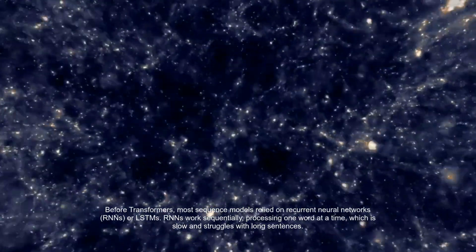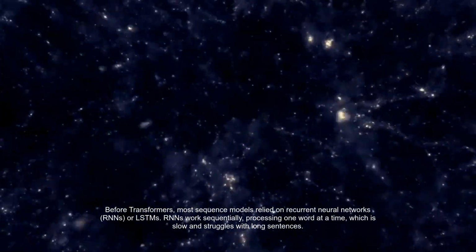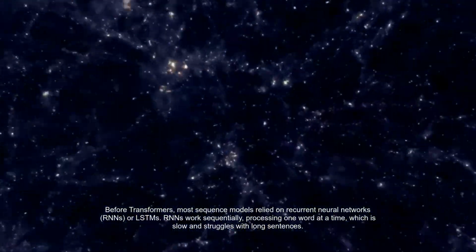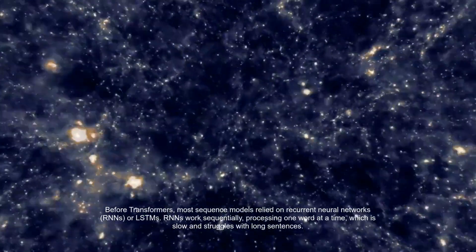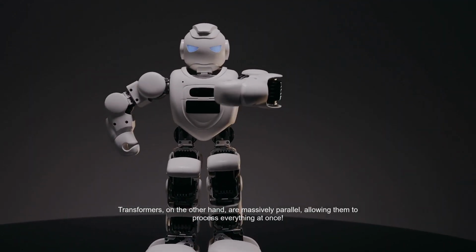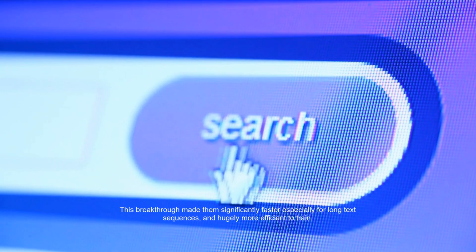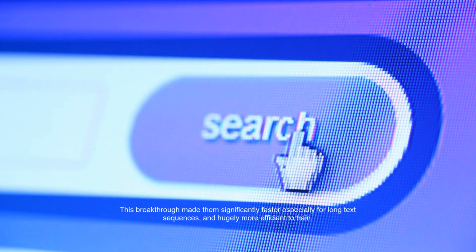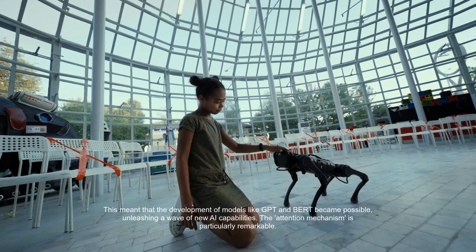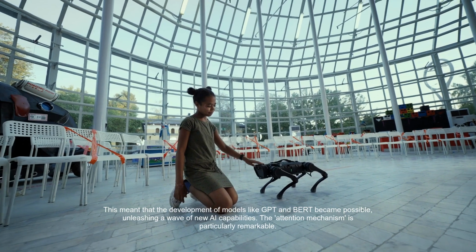Before Transformers, most sequence models relied on recurrent neural networks, RNNs, or LSTMs. RNNs work sequentially, processing one word at a time, which is slow and struggles with long sentences. Transformers, on the other hand, are massively parallel, allowing them to process everything at once. This breakthrough made them significantly faster, especially for long text sequences, and hugely more efficient to train. This meant that the development of models like GPT and BERT became possible, unleashing a wave of new AI capabilities.